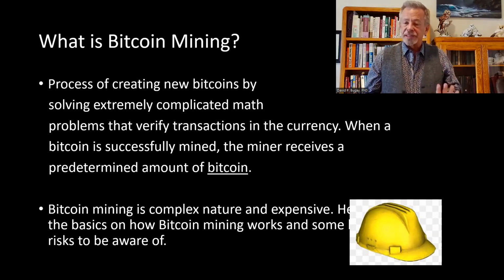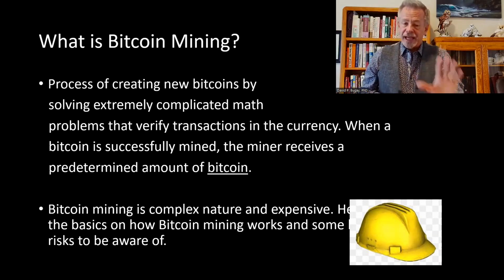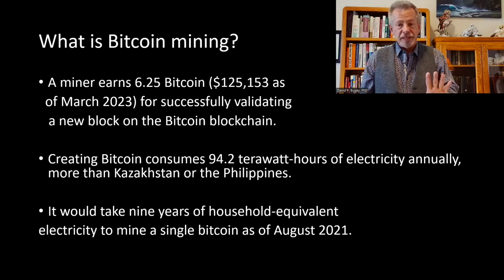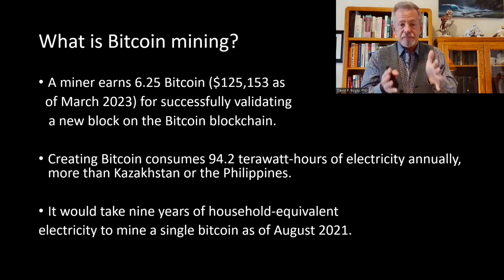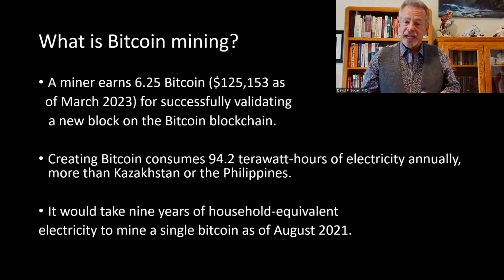It uses the process of mining, and in mining, we call it proof of work. What happens is when you go mining, it's complex, it's expensive, and it works. You have to pay attention to some of the different aspects of it. A miner earns every time they validate a block and solve a problem. It goes onto the blockchain, of course. And when that happens, the miner that found it is rewarded at this time with 6.25 Bitcoins.